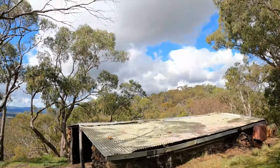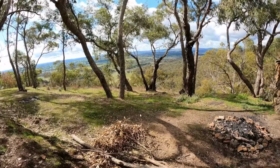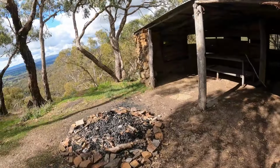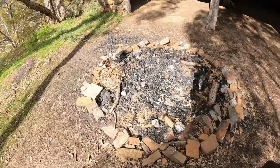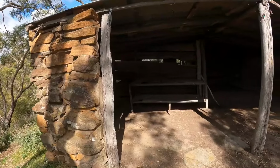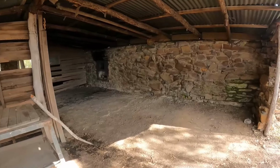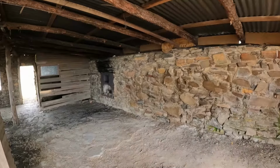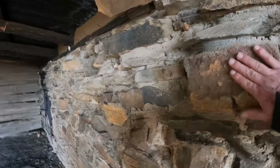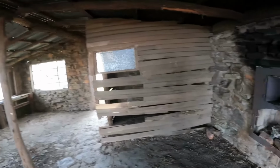Well, here we are, Darky's hut. Yeah, she's a really nice view up here. This is Darky's hut. We found it. Big old fireplace here at the front. Fire pit. It's quite a size hut. It's not a real, real old hut, this one. It was built in 1984, I believe.